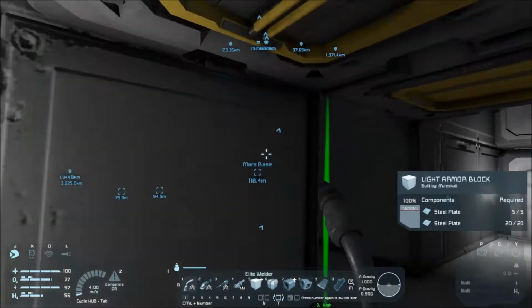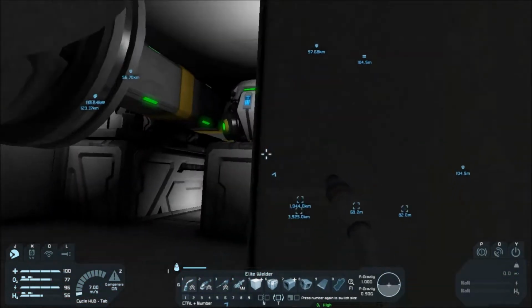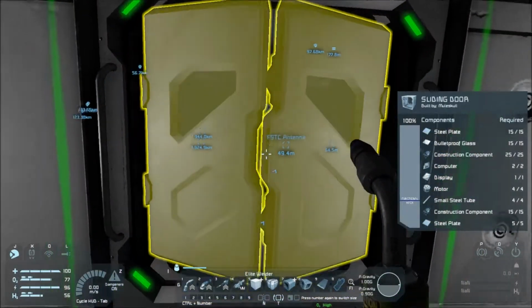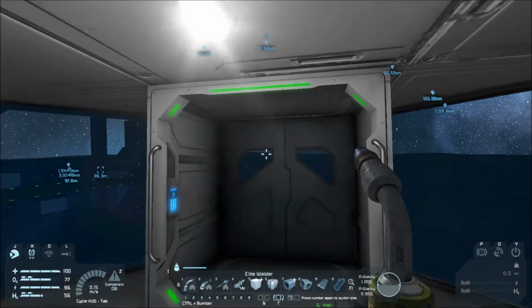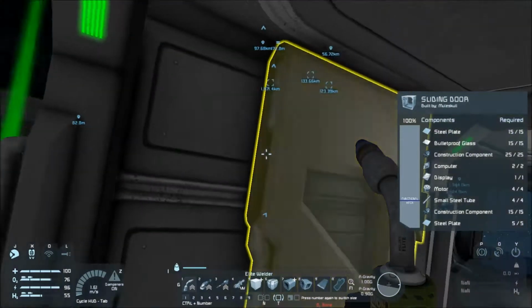I should show you a test flight, honestly. I have to get some uranium in this thing because it runs on battery and solar, but not great. It constantly tells me that my fuel's low, and it's kind of a nightmare.